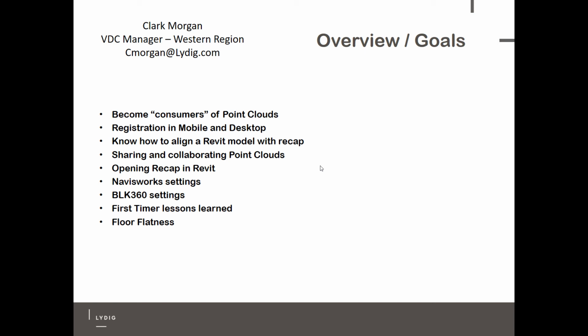And then, beyond that, I also want to show you guys how to share and then collaborate in point clouds. So not everybody's a BIM user, not everybody's going to have Revit where they can link it in, not everybody's going to have Recap. Sure, you could create an NWD file that somebody could pull into Navisworks Viewer or Freedom and take a look at, but there's easier methods without having to install that. And then showing you how to open a recap file in Revit. I might skip over that one depending on how much time I have. And then I'll show you some Navisworks settings that are important to know.